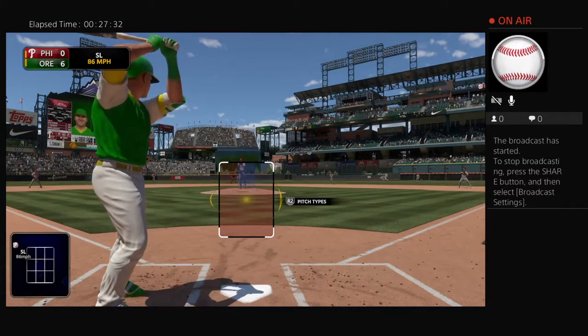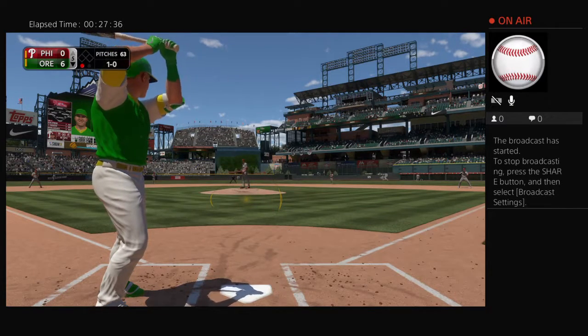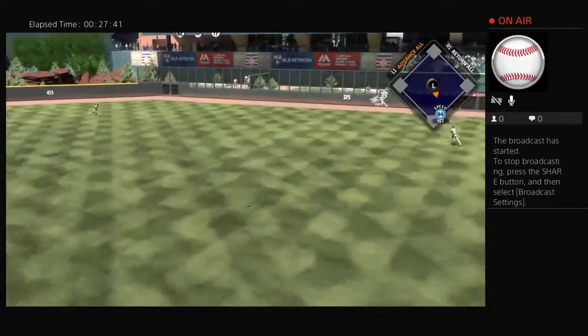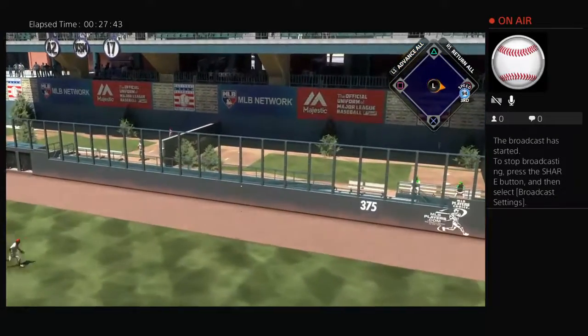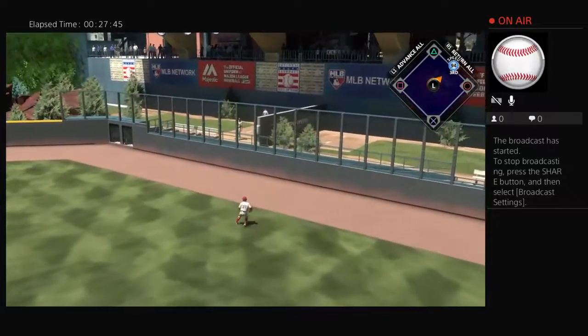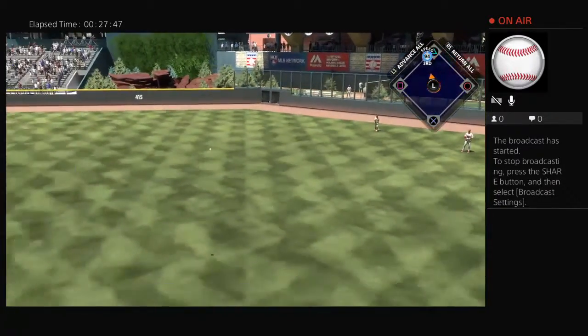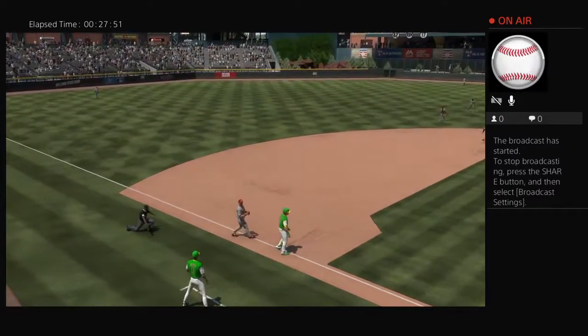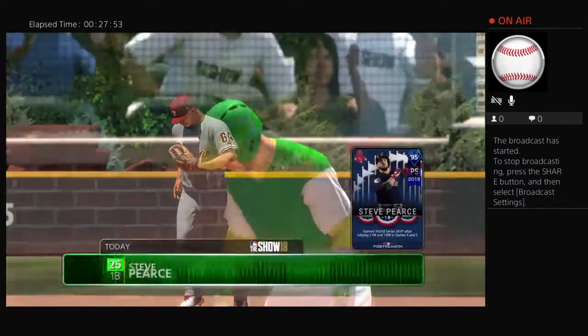Here's a slider to start things out, looked at for ball 1. A swing and a drive sent out towards the gap. That's down for extra bases, and he's not stopping. He wants 3. The relay throw comes in, and Trout will make it around to third base. He's in with a triple.